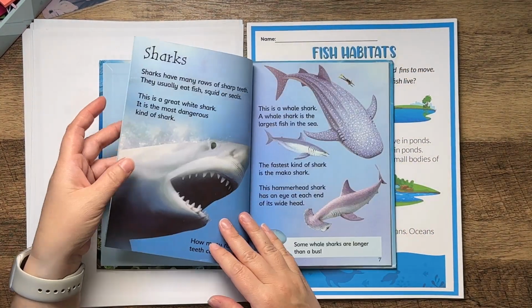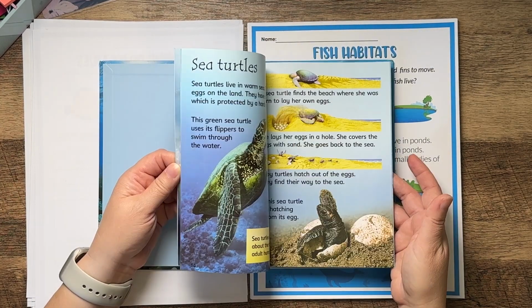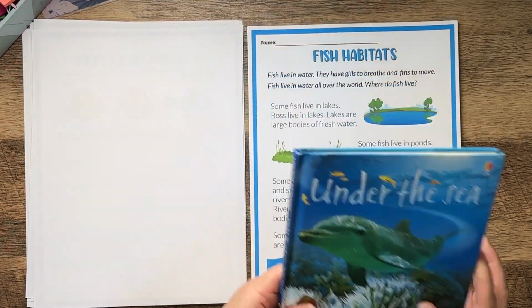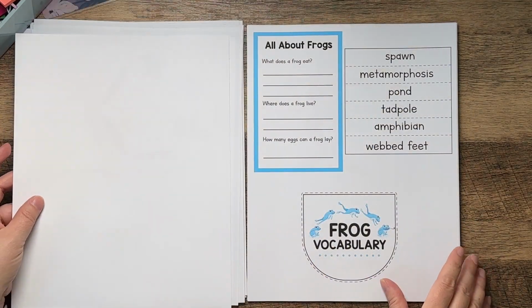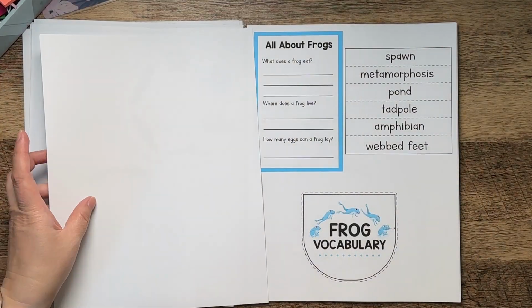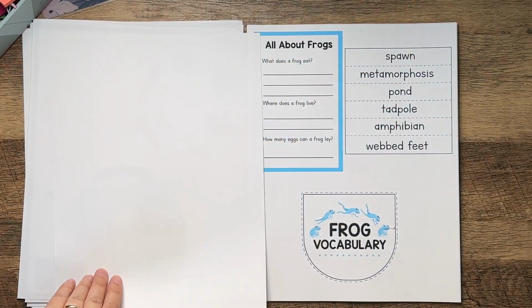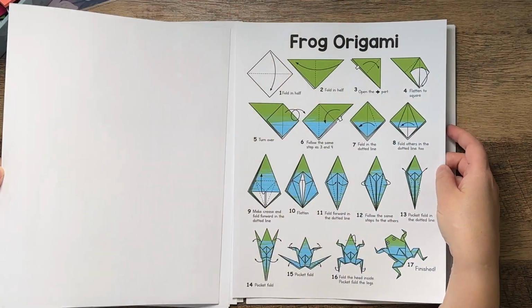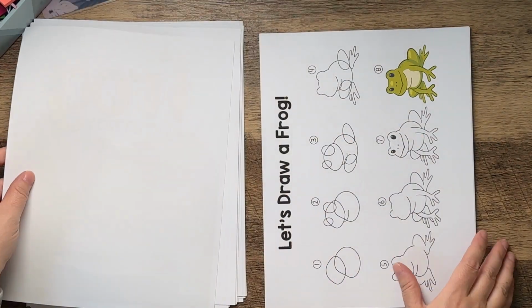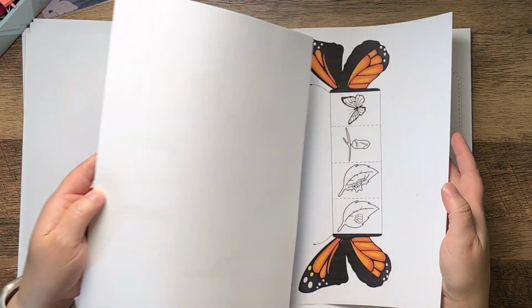I think I might also have another water book that will go with this. So these are just very simple little studies all about frogs, frog life cycle. And so I'll have the Tadpoles and Frogs book to go with that. And honestly, it's just really having some fun little activities to do for science for this summer.